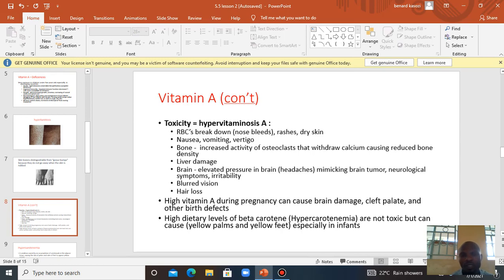And once you have toxicity, it will lead to the breakdown of red blood cells, nosebleeds, rashes, and then dry skin. That is lysis, a breakdown of the red blood cells. Then nausea, vomiting, and then vertigo. With the nausea, that is the feeling, you feel as if you want to vomit, and it normally happens in the morning.